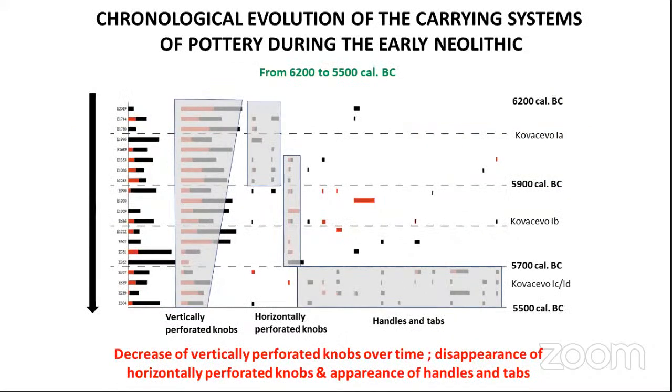There is a quite clear chronological evolution of the carrying system of pottery during the early Neolithic, at least in southwest Bulgaria, as you can see here, because there is a quite clear decrease of the vertical perforating knobs over time. There is disappearance of horizontally perforating knobs around 5,900 BC. We can notice as well the appearance of handles and taps at the end of the early Neolithic, around 5,700 BC. So a clear chronological evolution of the carrying system.